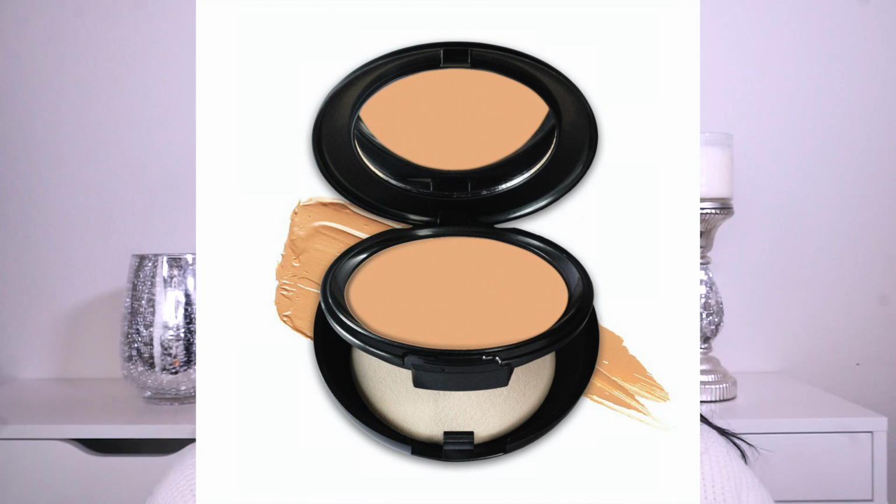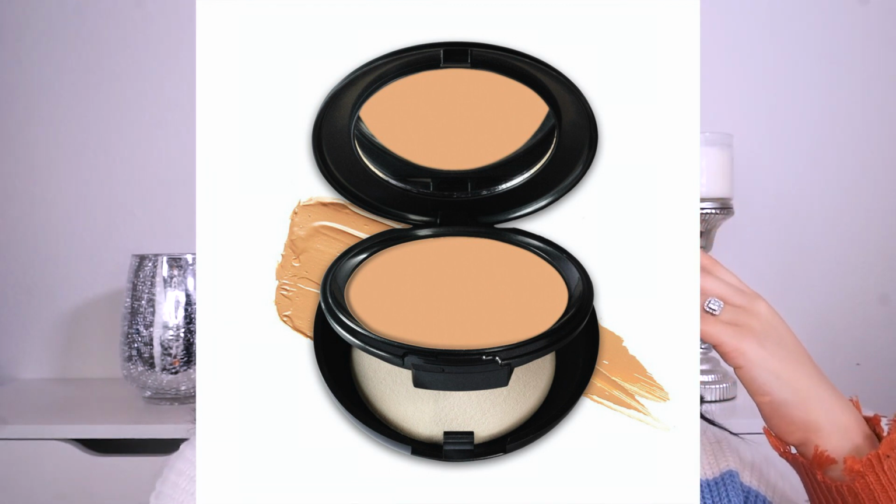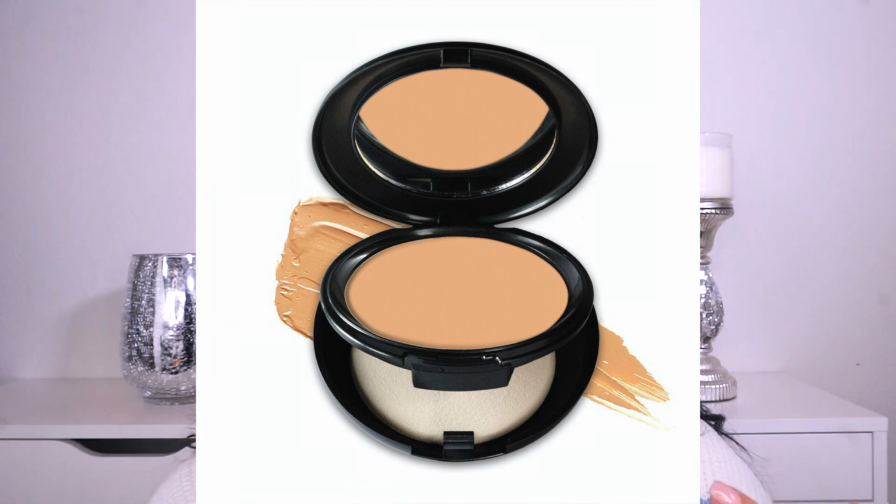Okay, so for anybody who does have dry skin or mature skin, I feel like a cream foundation would be best for you. It does give you a medium to heavy coverage, but it does give you a nice soft and smooth skin. For somebody who is on the oily side, this will only make us look 10 times oilier. So definitely stay away from cream foundations if you are oily.